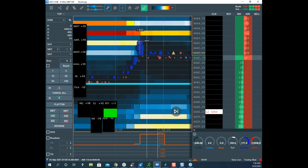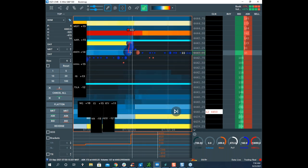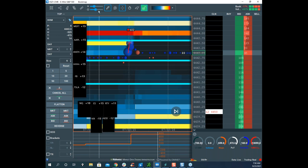I'll take it on the chin on this one. What I should have done, I heard that stop run go off. I should have just waited for us to clear this area instead. I just jumped in again because this doesn't mean it's real buying, right? This is a stop run, meaning it's most of the time retail traders puking.